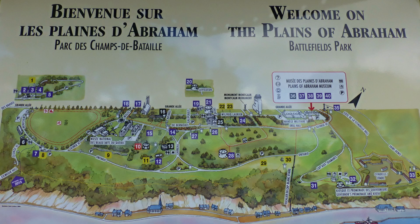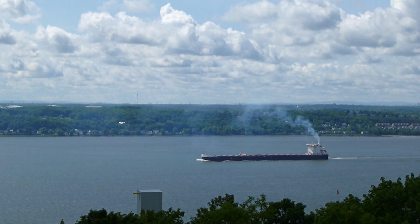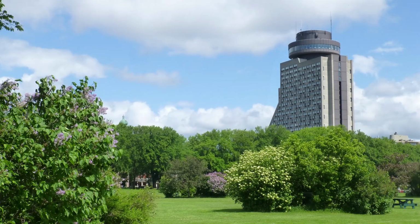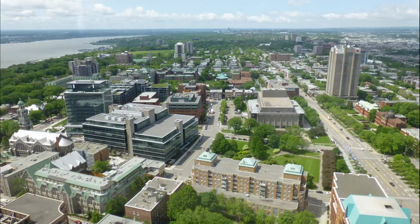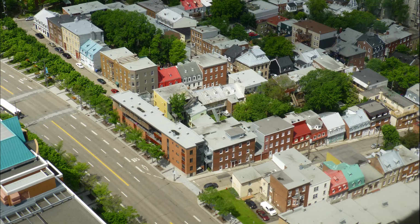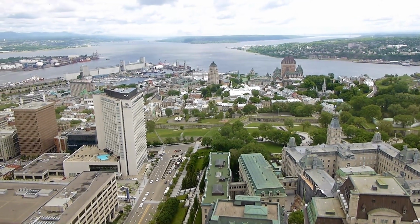The Plains of Abraham Battlefields Park was the site of the Battle of Quebec in 1759. This is one of the 3 Martello Towers on the site. The skyscraper building on the right has the city observatory perched on top. At 221 metres up, it provides a panoramic view of the city, both new and old. The Parliament buildings are bottom right, and the tower on the left is the Hilton Hotel.